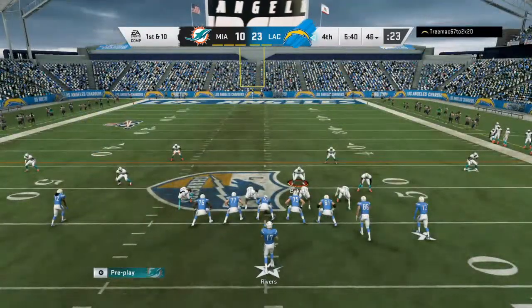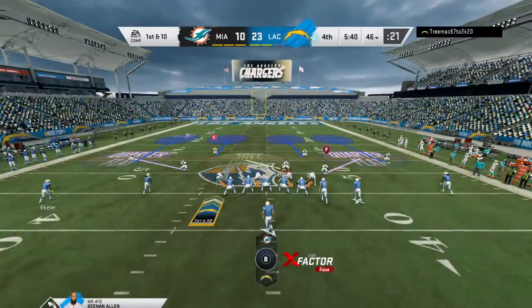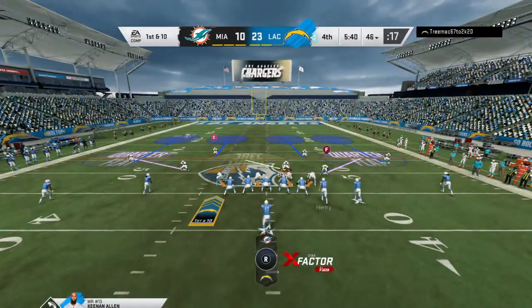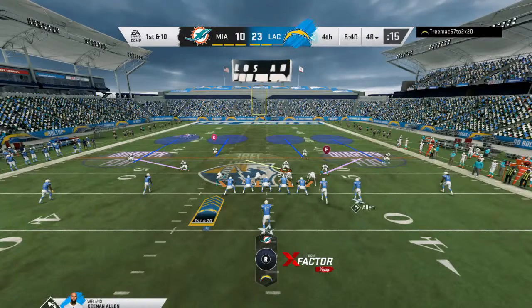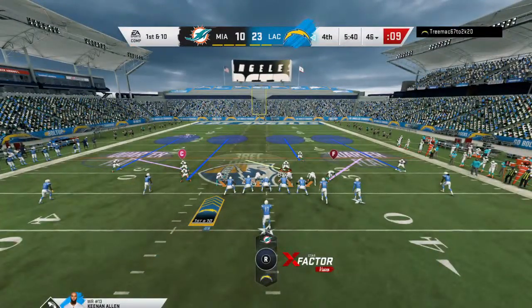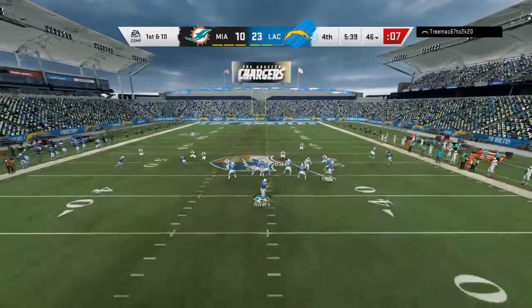The Charger drive about to get going. Well, there are 2 scores on the plus side. Still time here in this 4th quarter, but maybe you start thinking about playing keep away? Yeah, I think here's the situation. You're not thinking touchdowns anymore. You're just thinking 1st downs. To keep up with your theme there, playing keep away, 1st downs, they can't touch the ball.